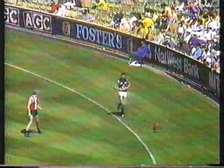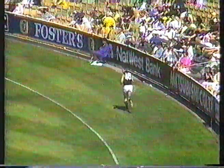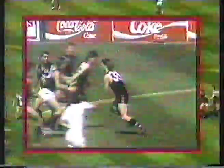Forward. Handballs to Evans. Bombs from 50 and out on the full. Poor percentage kicked that one, Jeff, wasn't it? Yes, and he's had a few games in the senior team as well as Evans. That's probably why he's playing in the reserves with a kick like that. That was a great mark, though. Yeah. Taken there by Paul Page.